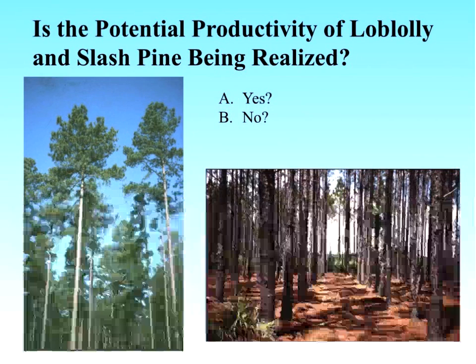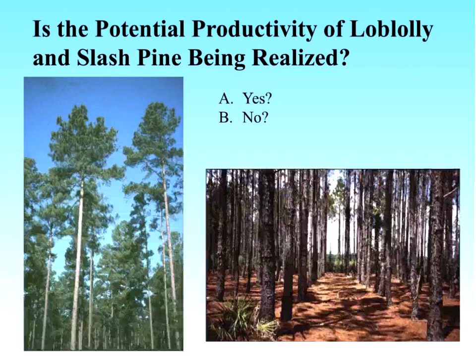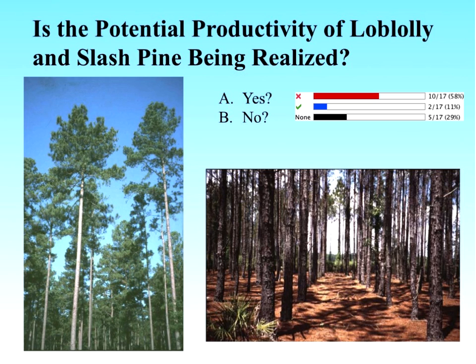So, next question for you. Is the potential productivity of loblolly and slash pine being realized in our U.S. South? Again, poll A, yes, B, no. Simple question. As we wait for those responses to come in, most of you are saying that the productive potential is being realized. I hope to impress upon you in the next hour that we're a far cry from really realizing the potential productivity of loblolly and slash pine in our region.